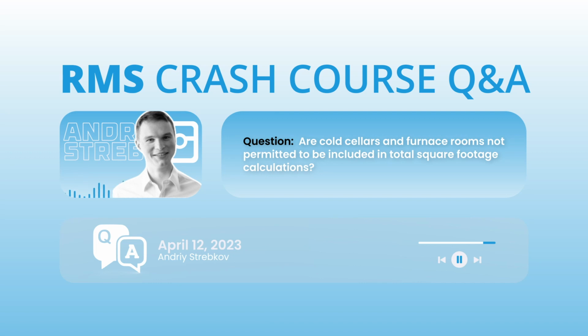If there is an unfinished space like a cold room or furnace room, it should not be included in below grade square footage. So there is no rule about it. The Residential Measurement Standard dictates only how to measure above grade spaces, but not below grade square footage. So you can include it, you can exclude it. There is really no rule about it.